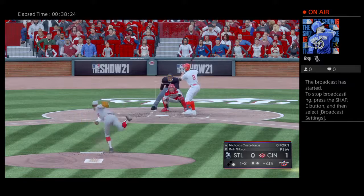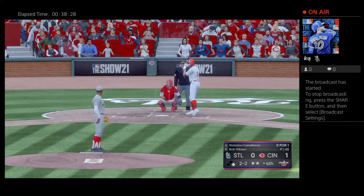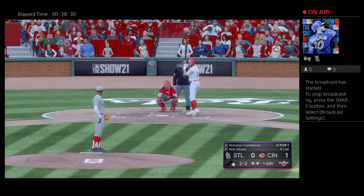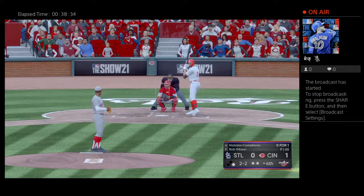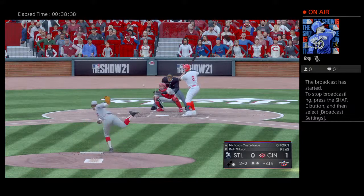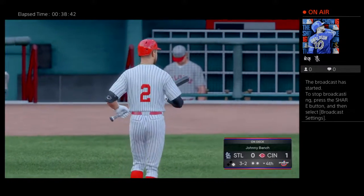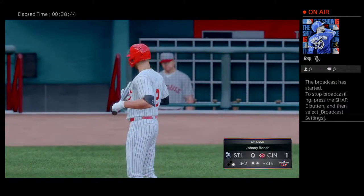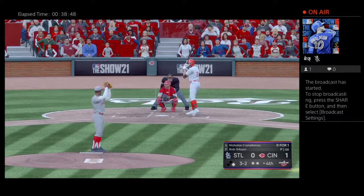Working for the punch out and the offering. Didn't get on top of the sinker at all. If that's what it was trying to be, it stayed high. The 2-2 is laid off and the count runs full. Good running count right here. 3 balls, 2 strikes, 2 outs, runner on first. He'll be off to the races on this pitch.